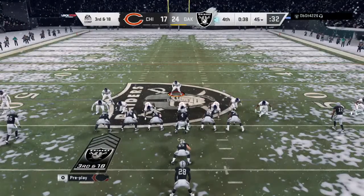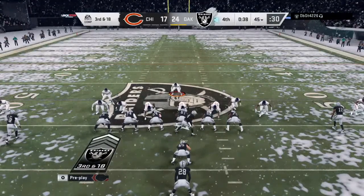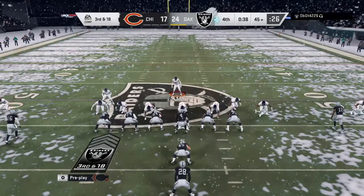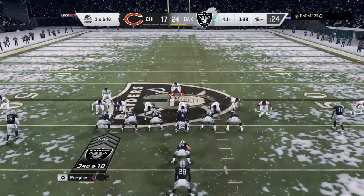Alert 3. Sponge. No. Switch it. Come on, switch it. Hey, alert 3. Watch the safety. Express.